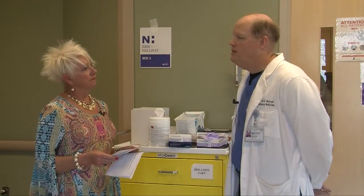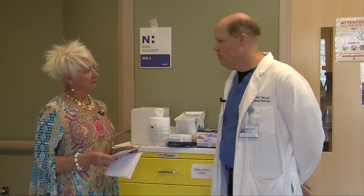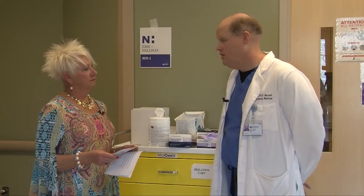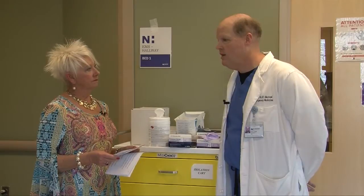How does that work? Well, depending on how ill they are, they're usually placed in one of the major resuscitation rooms, given supplemental oxygen, and they'll receive a medical screening exam, and then receive whatever kind of treatment they need. Probably the most important aspect of a drowning care is what happens on the beach or at the scene.